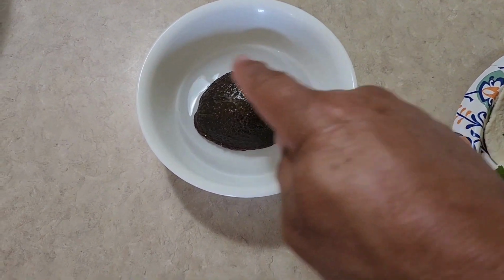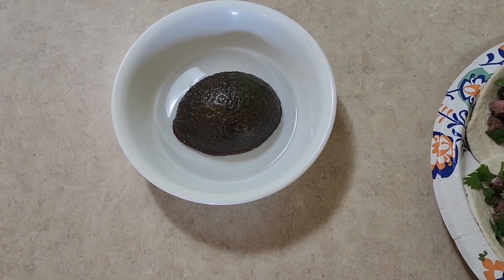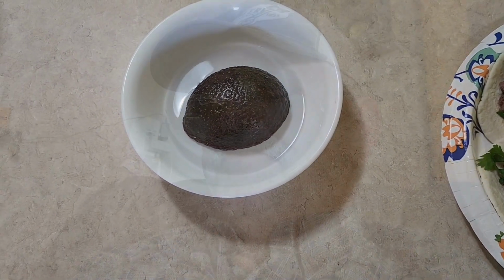Now, a good plan for your other half of your avocado to keep it from turning brown: put it face down in a bowl with a little water, and that keeps the air from getting to the rest of your avocado, and it'll keep its fresh color.